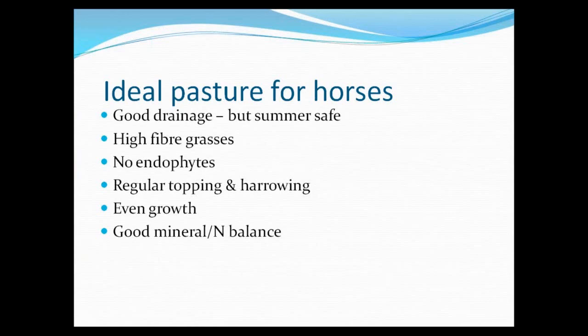Topping either mechanically or following around behind horses with ruminants that graze at different levels from horses is important. I'm sure you've all seen, if you leave a horse in a paddock for any length of time, it will preferentially eat the young grass coming through and leave some of the older woodier patches. So you end up with what's called roughs and lawns. You don't want these. You want to have it so that the grass is all growing at about the same rate.